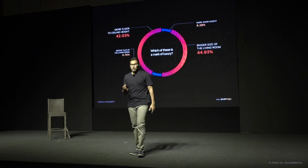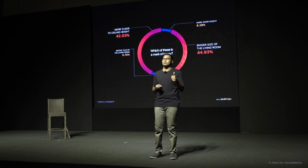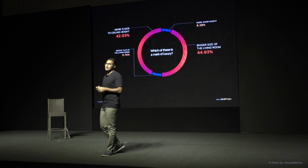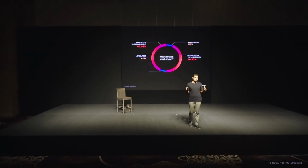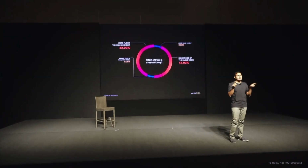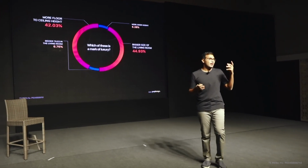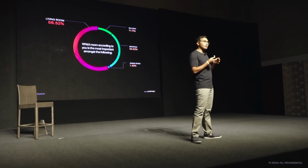You see a whopping 45% said a bigger size of living room is very important. It's a mark of luxury. And more floor-to-ceiling height, 42% mentioned that as a mark of luxury. So combined, close to a whopping 87% said that luxury for them is the entire living room experience: the materials used there, the sizes, the heights. This is what is luxury. So we picked up from that and then went into detail.